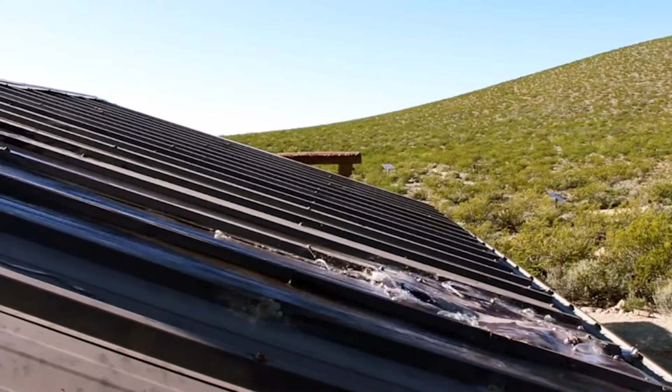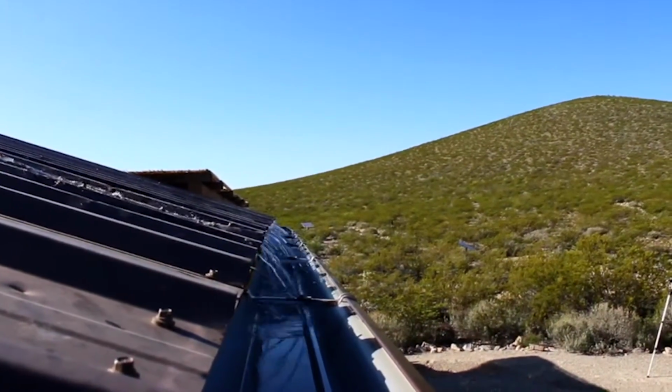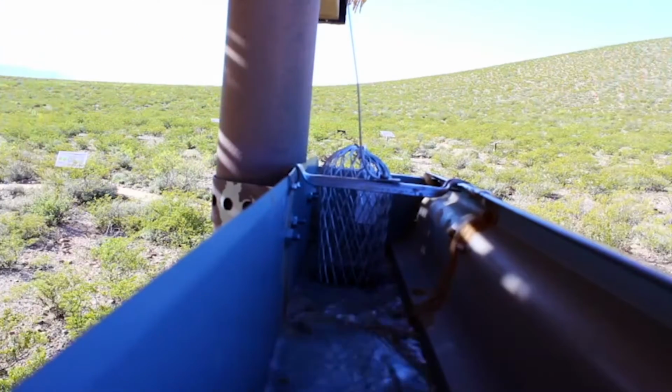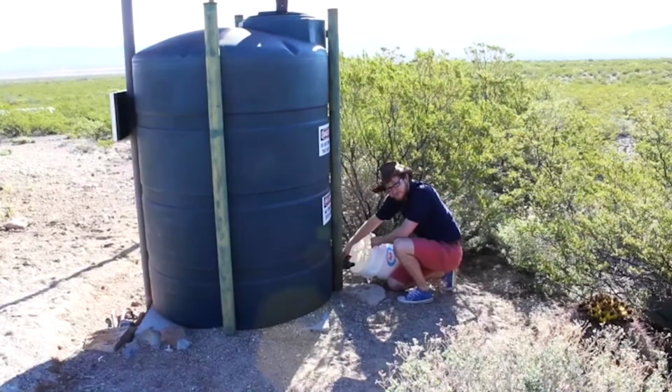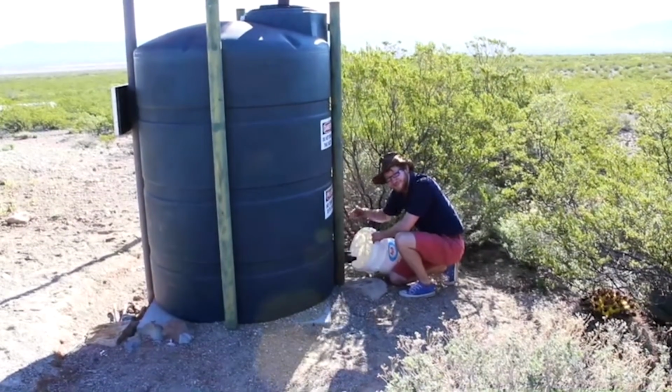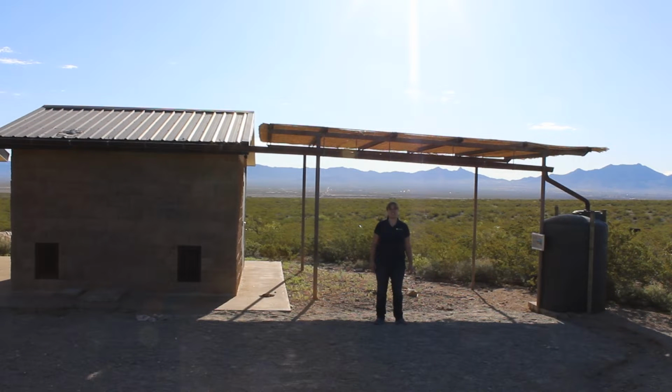Rain falls on the roof and flows downslope to a gutter. This gutter directs all the rain towards a barrel, where it can be stored and used later. It's not clean enough to drink, but it can be used to water plants, mix concrete, or clean. Pretty simple and effective.